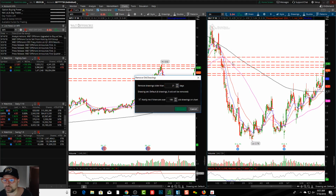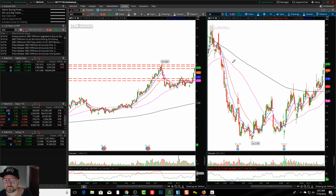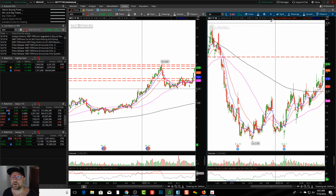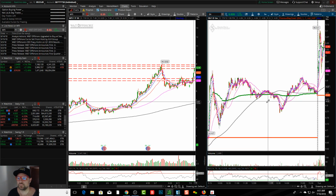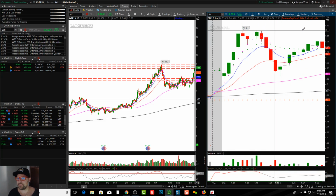Let me just remove these drawings. Right in between, right around there, that 520s marker. Now it dumped right back down, right? Right back up. You can see high of day right over here at 510. And now it's failing.